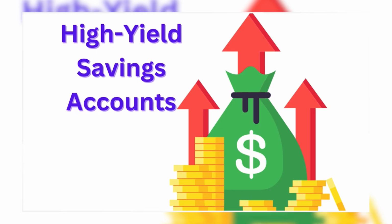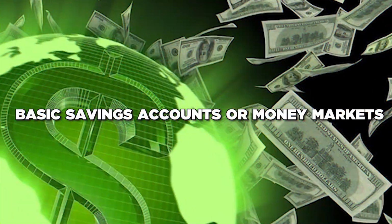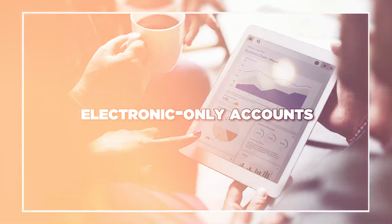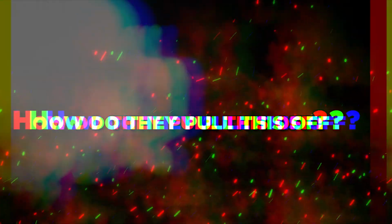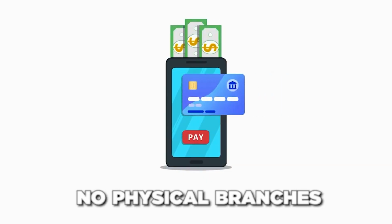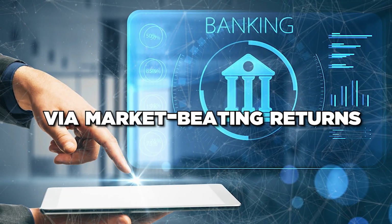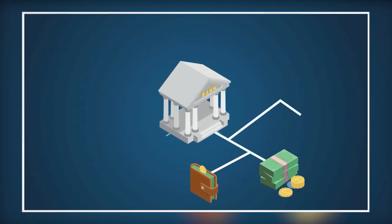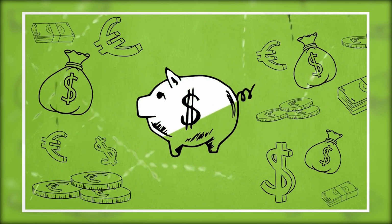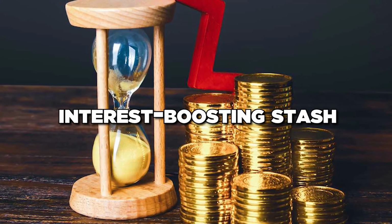These can be a prudent one-stop shop if you have enough cash flow. Another intriguing option is the rewarding high-yield savings account. Not to be confused with basic savings accounts or money markets, these electronic-only accounts offer a much higher interest rate compared to standard savings vehicles. How do they pull this off? By operating completely online with no physical branches, these banks pass along their lower overhead to consumers via market-beating returns. Some institutions boast APYs more than 10 times the national average. Of course, there are often limitations on withdrawals and monthly transactions to keep their costs down. But as an interest-boosting stash, high-yield savings earn their name.